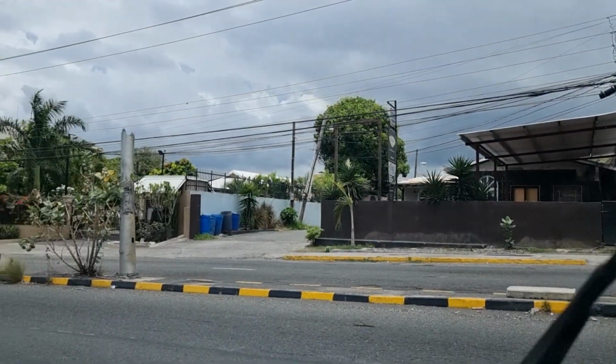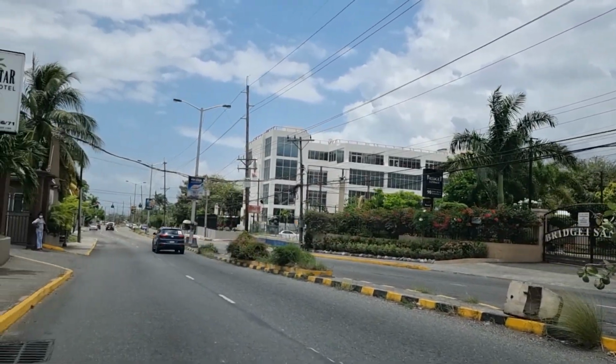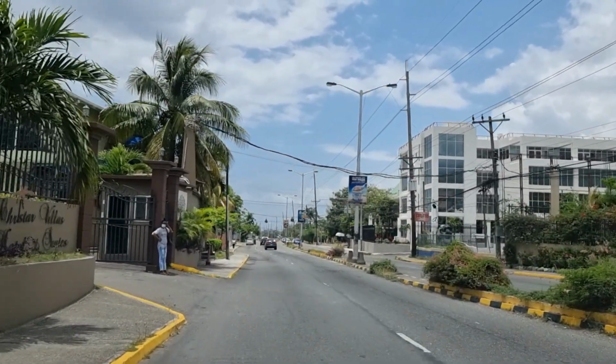Alright, so it's coming up on the screen right now. So it's right there. It's raining a little bit, so that's another reason why I won't go outside.